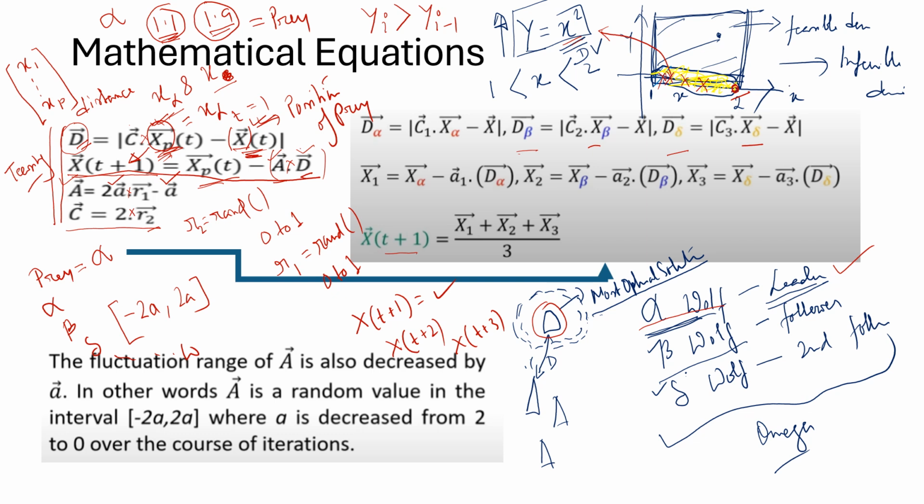My question is that initially you are randomly selecting 50 or 100 values of x and putting each x into your equation y equals x square, and you are arranging them in descending order of y. By this way you identify the values of x that can be used as the location of prey, followed by the location of alpha, beta, and delta, and you can neglect all the other 46, or if you have selected 100 random x, then you neglect all the remaining 96 values of x.